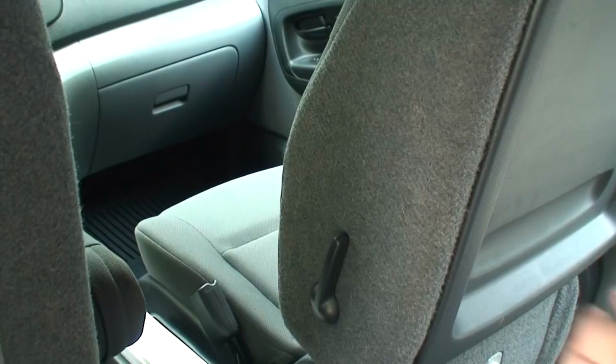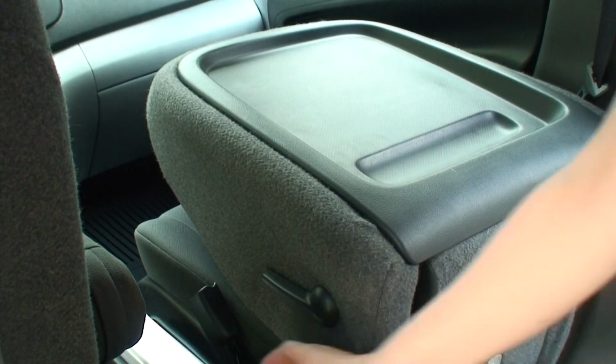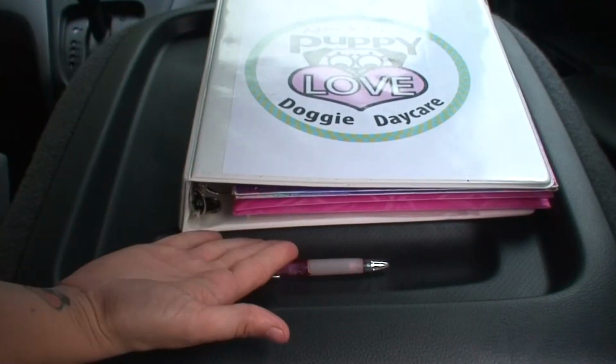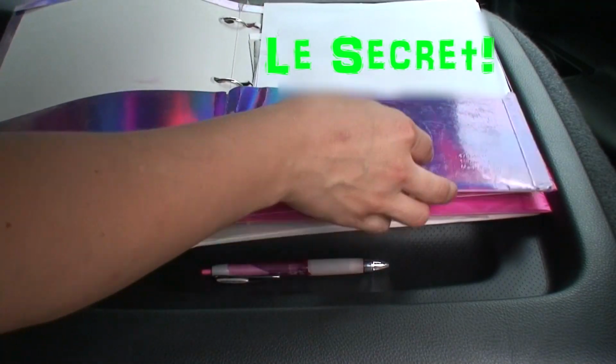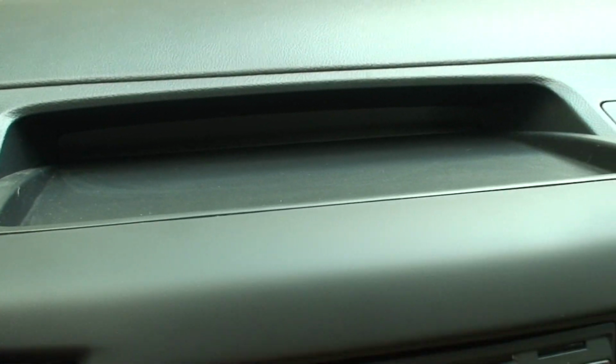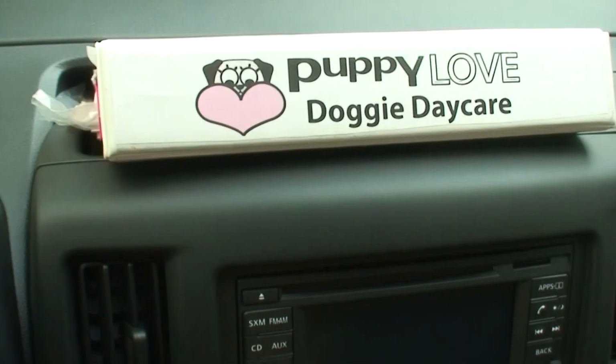And this vehicle has some incredible features for the business person, such as a folding down seat to where you can use it as a little desk on the road. And then there's a place for your pen right there. It won't roll away. And in the dashboard here, we have places to keep a folder. Ta-da!